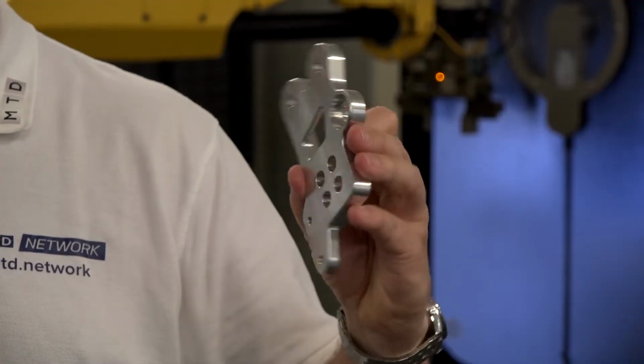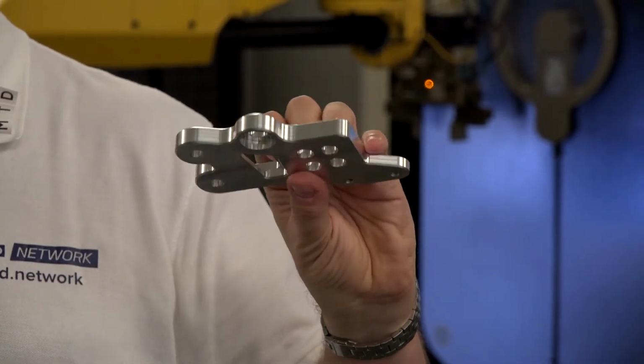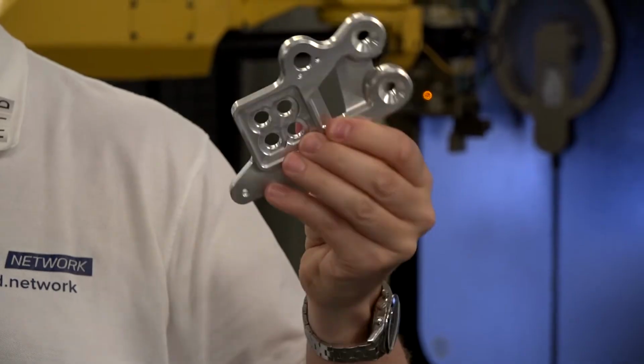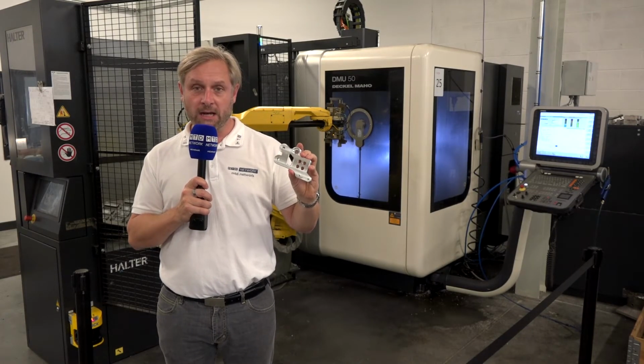This part here, now it is relatively straightforward, but with the robot arm, that could be running 24/7, so you're gonna get real cost-effective parts made simple on this machine. So anything like that, Rotec Engineering, Evesham.